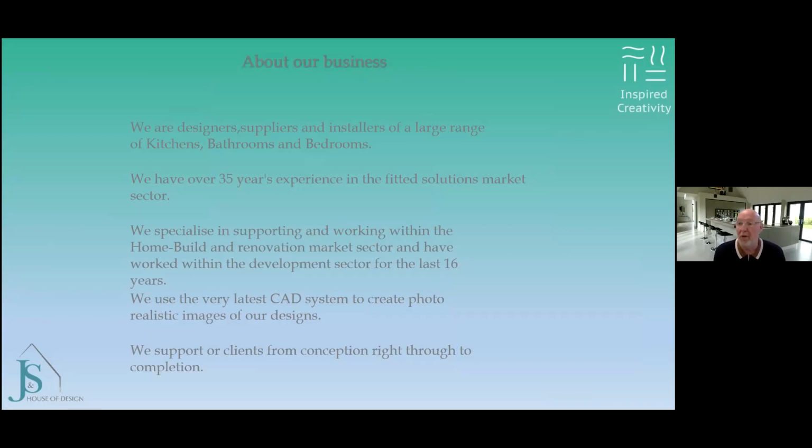Essentially, for us, it's all about design. It's all about solving a problem that you didn't know you had, or creating an environment that you never thought you could have. So we bring our 35 years. I've been doing this since 1984. Sue, in actual fact, a little bit longer than that. She worked dressing out show houses for Bovis Homes when she first started out.